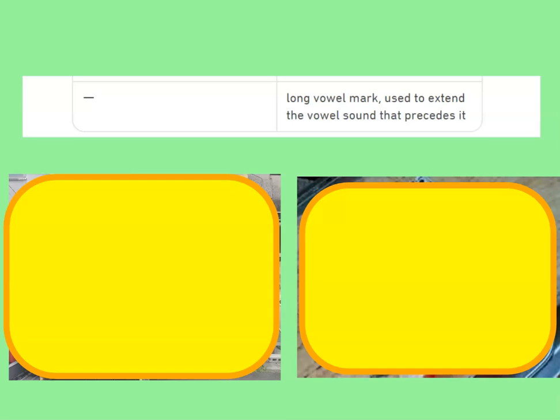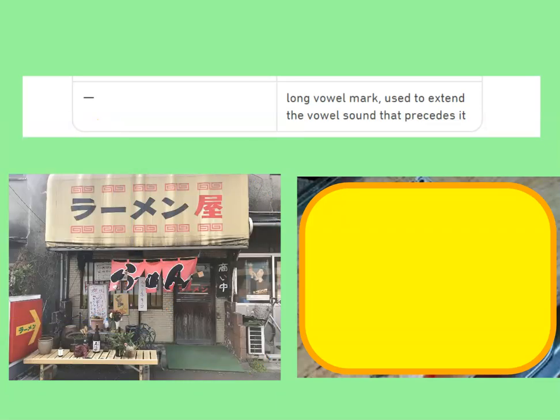All right, so once you get through all the katakana, you will also notice that there's this long hyphen. This hyphen is only used in katakana, and what it means is to hold out the vowel a little bit longer, so you're doubling the vowel. Let me give you an example. Here's the word ramen, written in katakana. It's a borrowed word, borrowed from Chinese. We want to hold out that vowel, so we're going to put the hyphen in: ramen.